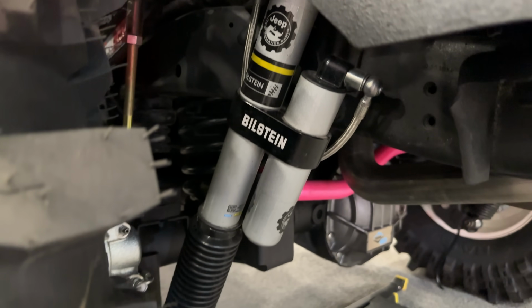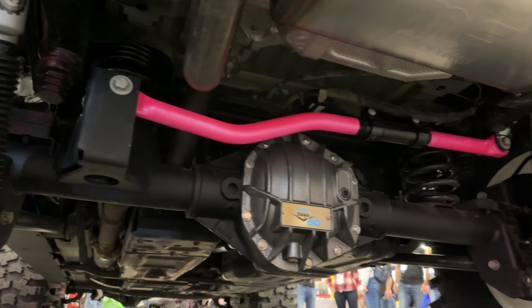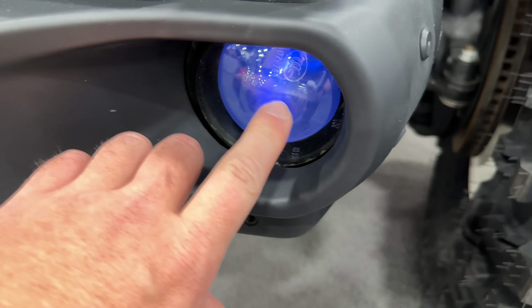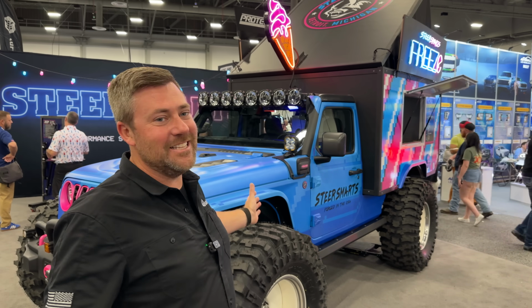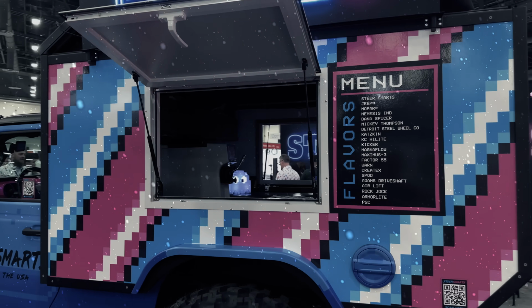Riding on a Mopar suspension and, of course, a ton of Steer Smarts goodies up front to get this thing down the road. They've even gone as far as adding little cool retro touches, like the fog lights. Touch them. They've got that little electric storm globe in there. It looks really awesome. I can't wait to see this thing out on the trail and get some soft serve when we stop for lunch.